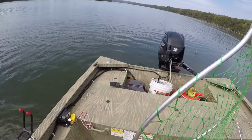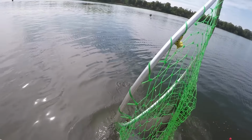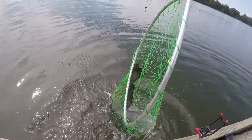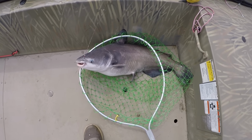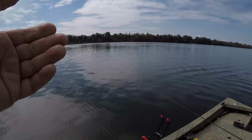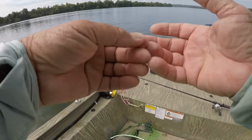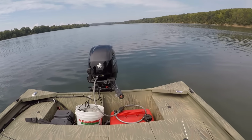Oh, my goodness. To start it off with, let me get a little water right here in this corner and we'll take a look at him. We'll release him. I'm doing that to protect his slime coat. That's actually a good sized fish right there, to be honest with y'all. But we're going to take a look at him. Let him go quick as possible. Blue catfish. We're talking about locating blue catfish in a river system.